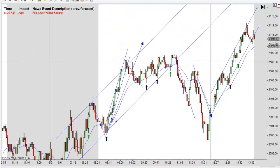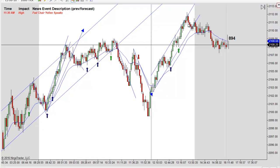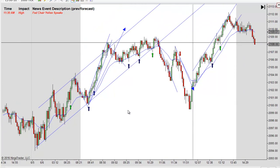But yeah, you can see the channel working up, the break. It's a two-legged break, and then two legs to a new high, and that was it for the day. So yeah, again, the volatility slowed down. The number of bars slowed down quite a bit.